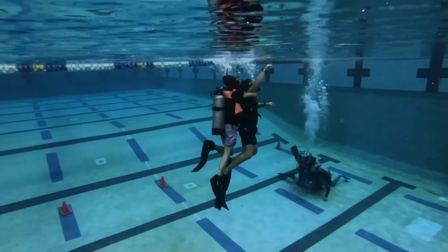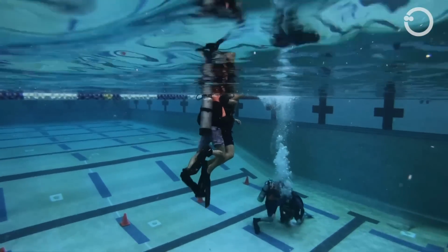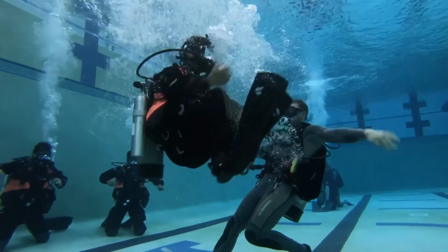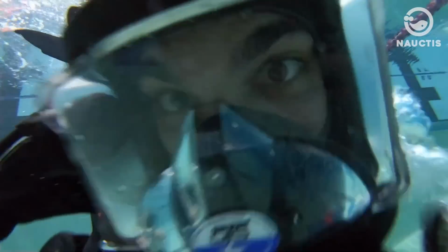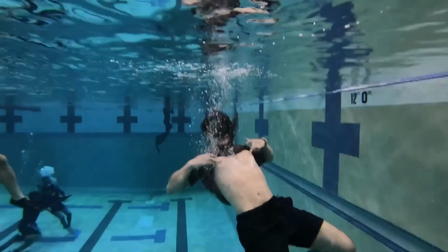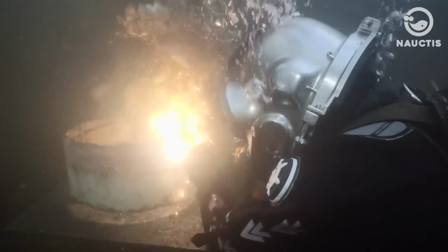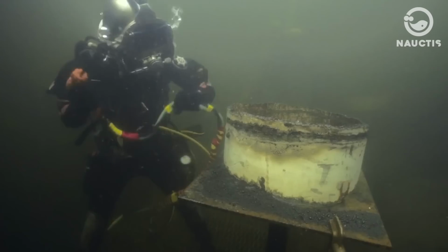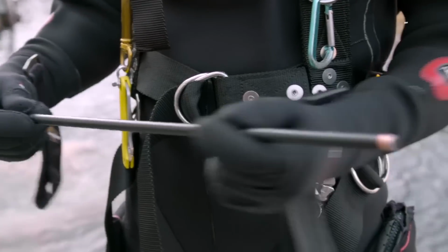Given the risks and challenges, it's no surprise that underwater welders need extensive training and certifications. This typically involves completing a commercial diving program and obtaining an internationally recognized diving certification, such as those offered by the Association of Diving Contractors, International, or ADCI, or the International Marine Contractors Association, or IMCA. Additionally, they'll need to become proficient in various welding techniques, often by completing a welding program or gaining experience through an apprenticeship.